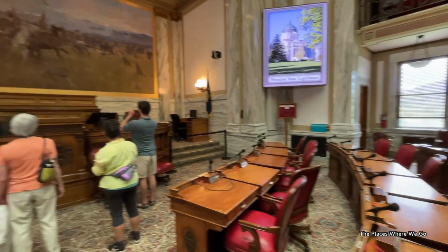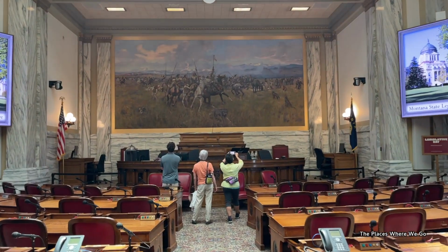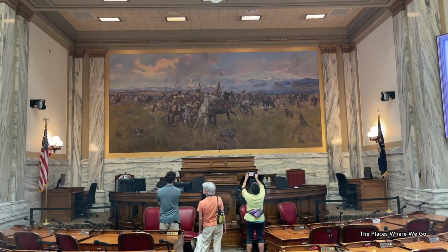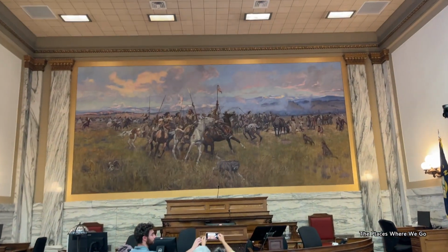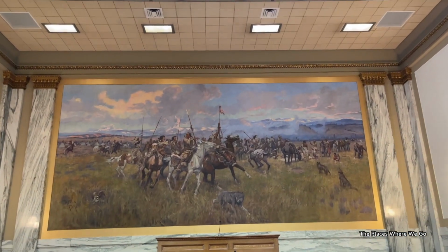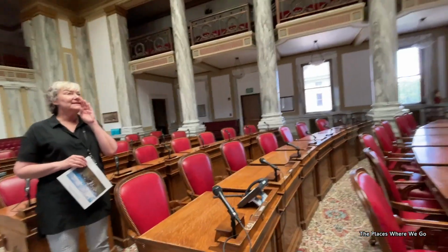Of course. So she opened the door, we went in, and a few things. One is we did get to see the mural, and that was very impressive. There was something pointed out to us in the painting. And I'll tell you one thing about that Charlie Russell painting up there. See the wolf that's down in front?